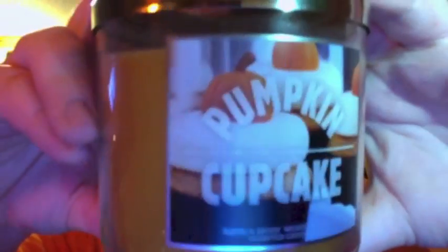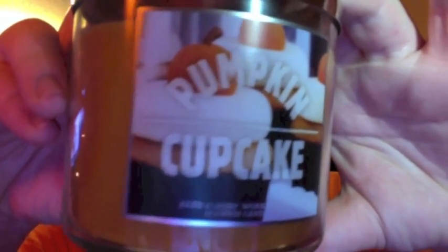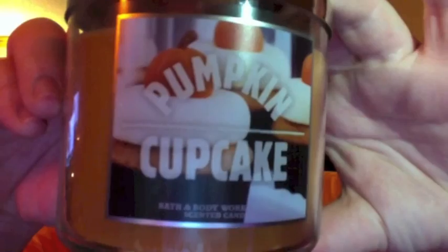Then we have my favorite packaging of all of them, the pumpkin cupcake. They got rid of that nasty cinnamon frost or nasty cinnamon coating on the soap. And this one says, satisfy your sweet tooth with the sweet scent of a freshly baked pumpkin cupcake covered in loads of rich buttercream frosting.